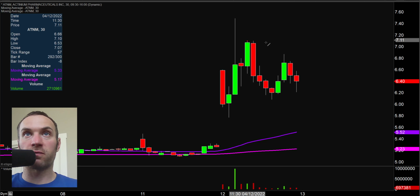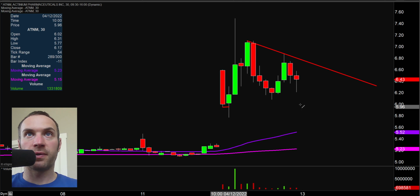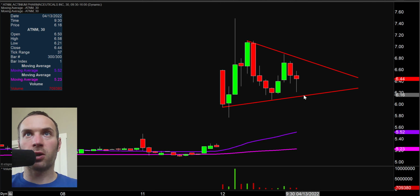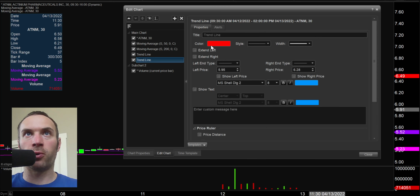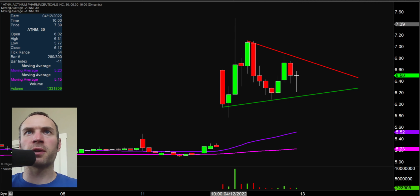I think a lot of people have drawn these lines here. So we have the resistance level right there. We have the support level right there, and just because, let's make it nice and proportional. There we go. So let me also change this to green to represent more so the bullish area of the pattern. But what we have here is a nice wedge pattern, symmetrical triangle, whatever you want to call it.